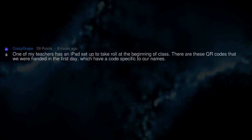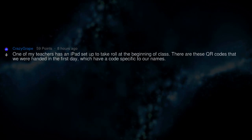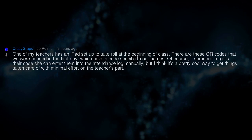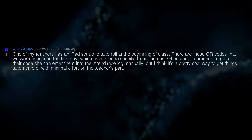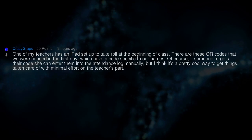One of my teachers has an iPad set up to take roll at the beginning of class. There are these QR codes that we were handed on the first day, which have a code specific to our names. Of course, if someone forgets their code, she can enter them into the attendance log manually. But I think it's a pretty cool way to get things taken care of with minimal effort on the teacher's part.